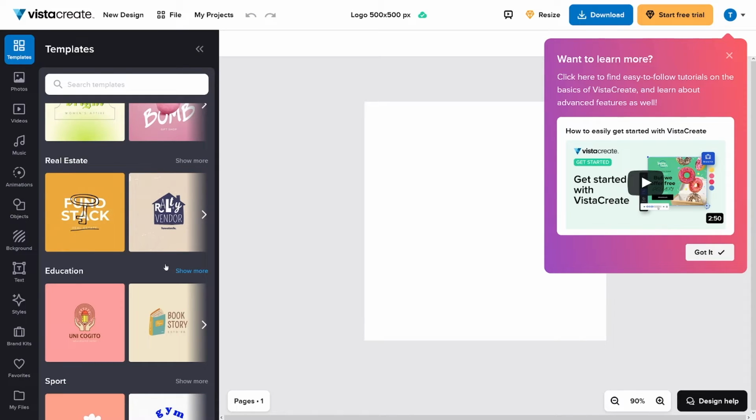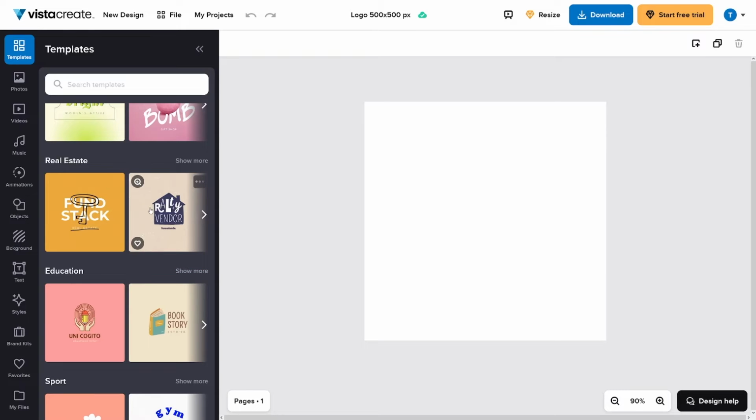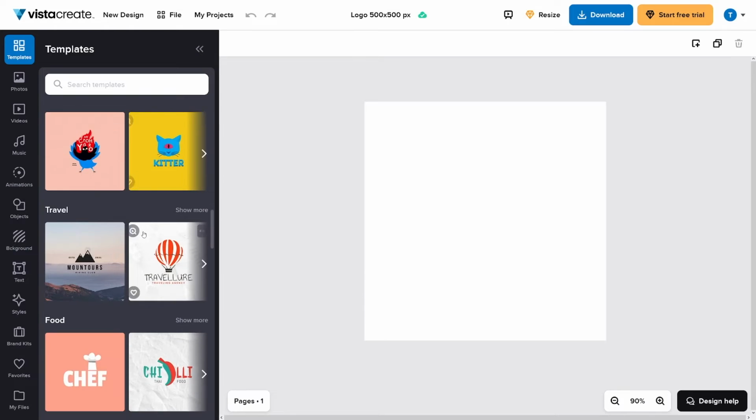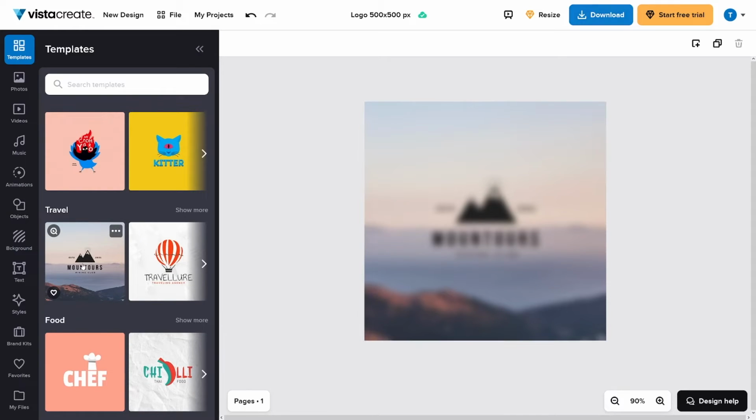I'm going to come to that later. For now, I just want to show you how easy this actually is. So, for example, this one looks good. This is for some hiking club, and this works. If you've ever worked with Canva, this is similar, way similar.